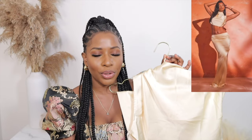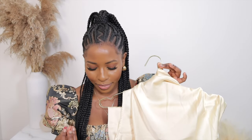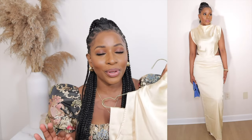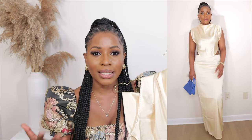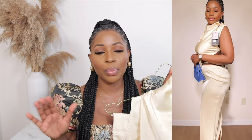So my loves, I'm going to start with two piece sets. The first two piece set I got is this beautiful cream butter two piece set. A moment of silence for this two piece set, okay? Because it's so beautiful, it's so gorgeous. I got both the top and the skirt in a medium. In Pretty Little Thing I'm a medium, and they are sold separately, okay? The top was $30 and the skirt was $30 as well. It's in their new collection.